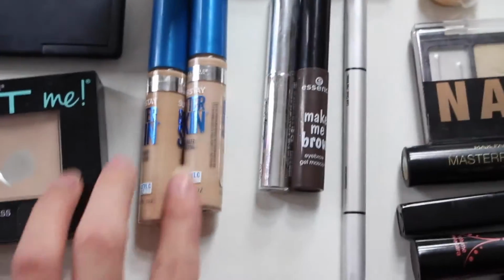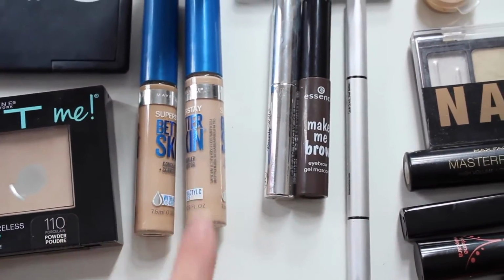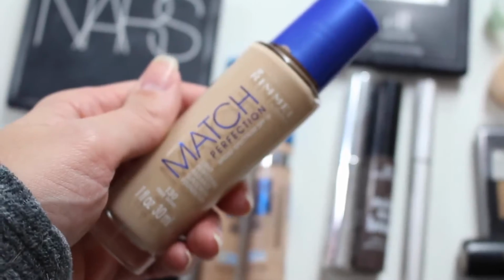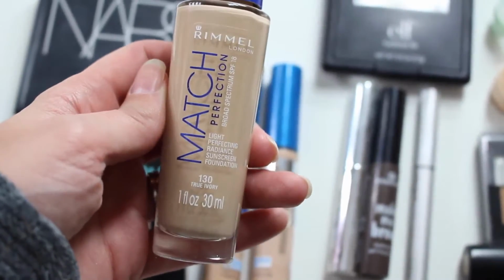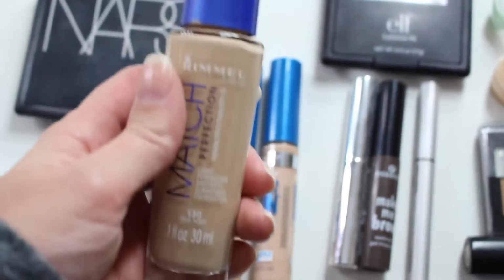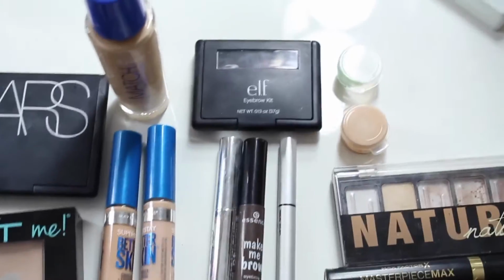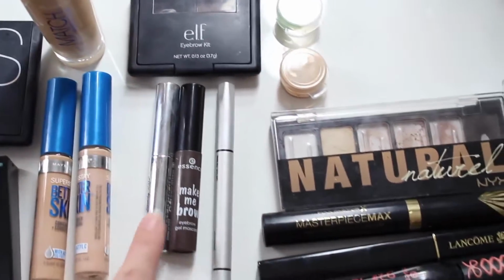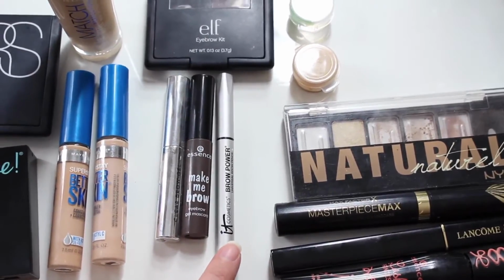And these Maybelline Super Stay Better Skin Concealers. The two colors, I have 1 and 2. Those will stay. The foundation I've been using is this Rimmel Match Perfection in 130 True Ivory. I've really been liking this, and I'll keep that in there. I am probably going to bring in other foundations. Then I'm keeping the e.l.f. Eyebrow Kit in dark. I am keeping the IT Cosmetics Brow Power.